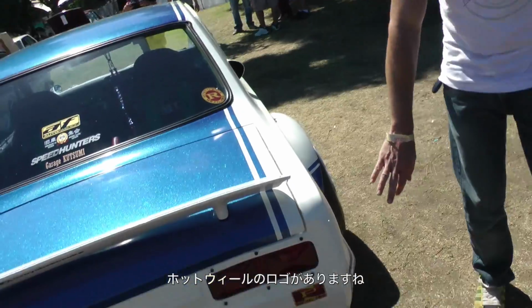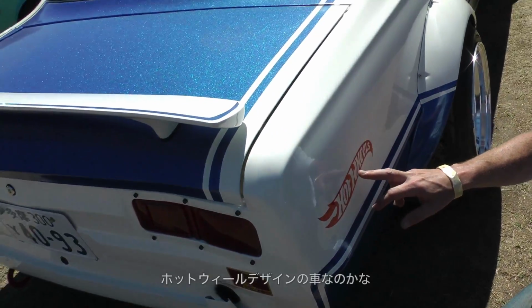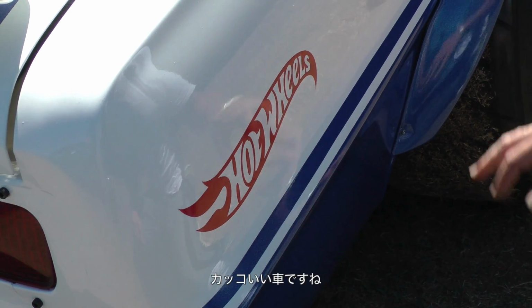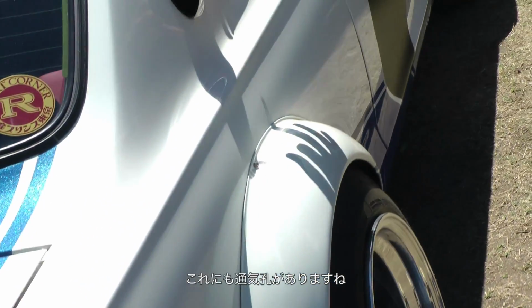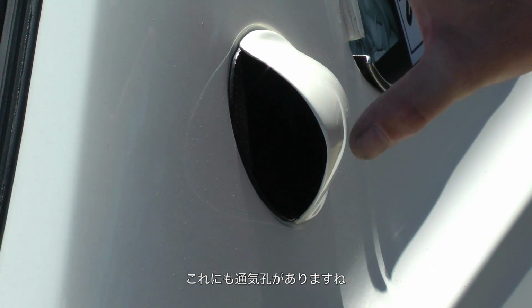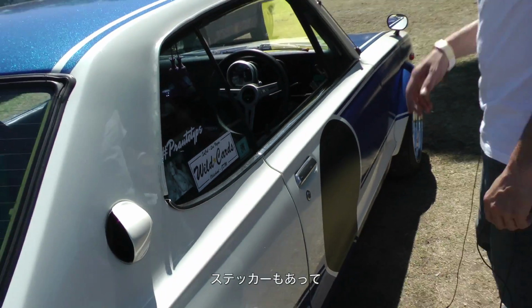Check this thing out. And this is a Hot Wheels. It's actually branded Hot Wheels. Is there a Hot Wheels car like this? Somebody was saying that this car might have been done as a Hot Wheels. But look at this car. Very cool. Love the glittery stickers, the blue off the white. Definitely unique. He's also using these side vents the way that other car that we were looking at before has, that I haven't seen before. It's got some cool old stickers.